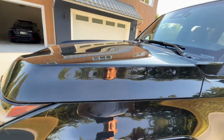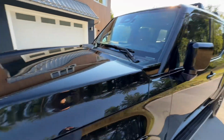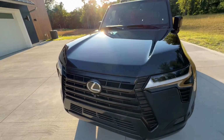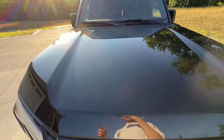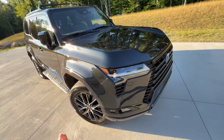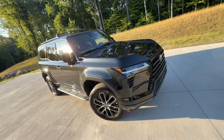Everything's put together cosmetically, like the inside stitching and stuff, perfectly. But there have been some issues with the engine. There hasn't been a lot out about the engine on this one. There's not a bunch of reliability issues, so that's good, but it could be coming, so we don't know. This car is in its 2nd year.